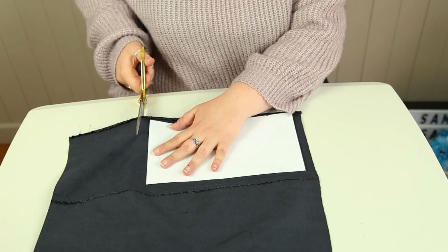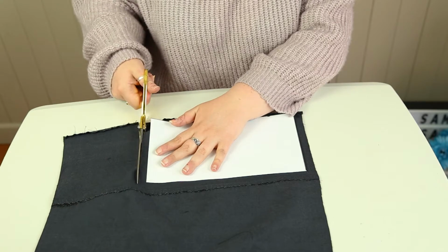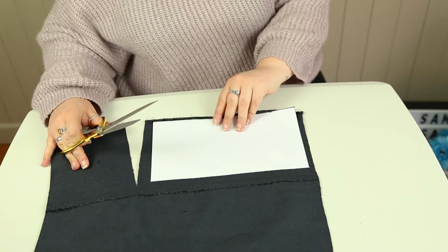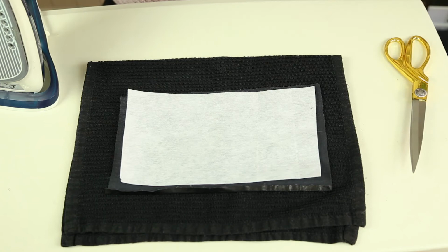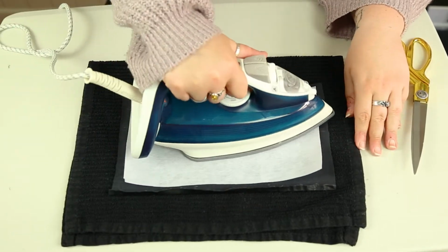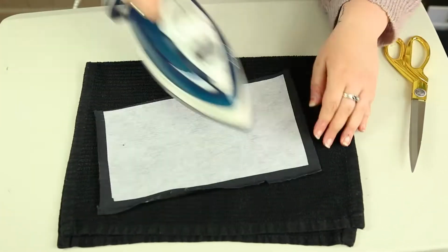I did also add a little bit extra on for seam allowance, but I didn't actually need to put on as much as I did here. I ended up trimming it down a little bit in the end. And then I cut a very similar size rectangle, just a tiny bit smaller, out of interfacing, and I ironed that to the material. I just wanted the bottom to have a little bit more stability because this material was really thin.